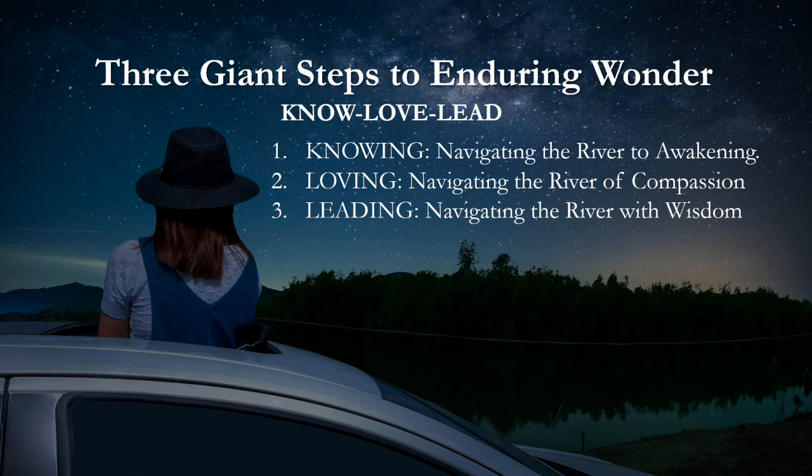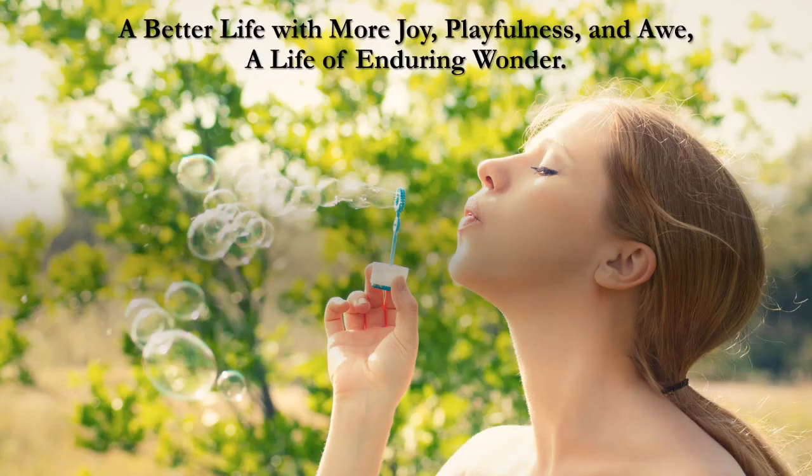Grant's idea of challenging our assumptions turns out to be very useful. It identifies a core human fear, uncertainty, and requires that we possess the courage and curiosity to question our beliefs. From my personal experience and my clients' experiences, this questioning can lead to the most liberating decisions of our lives, and it fosters a better life with more joy, playfulness, and awe, a life of enduring wonder.